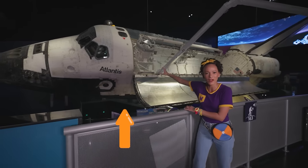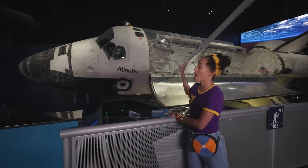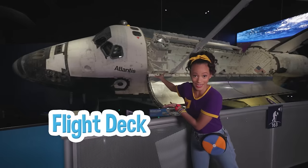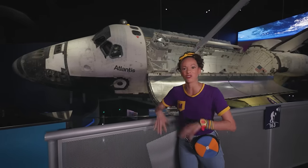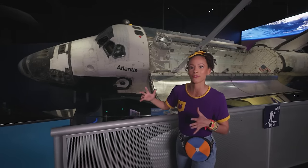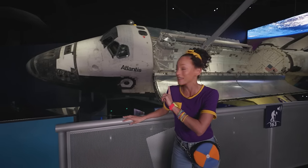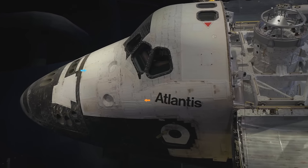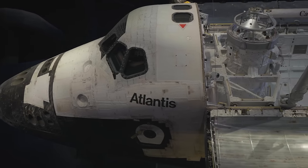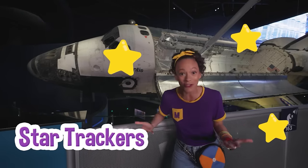You see the front part? It kind of looks like an airplane, but it's not a plane. It flies, but it goes all the way to space, and it's called the flight deck. Astronauts can sit in there. And there's all kinds of buttons and controls so that they can navigate through space. You know what's really cool and what really helps them navigate? Do you see those white holes? It's kind of hard to see. Well, those holes track stars. They're called the star trackers.